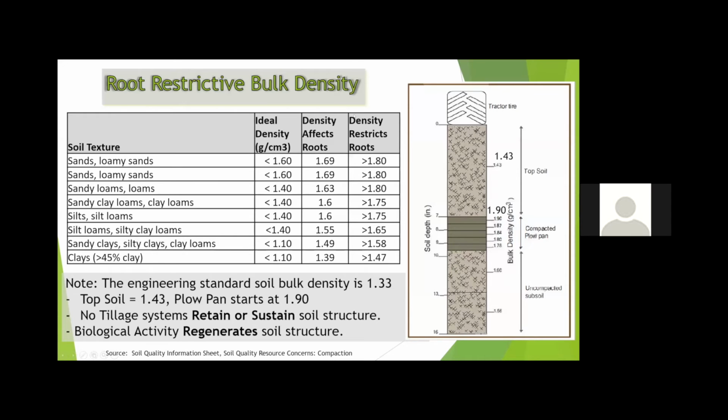And so I've pulled up these facts about soil bulk density and the impacts they have on root growth. These are cash crop roots, and it talks about the ideal bulk densities for root growth. And you can see that there's different soil textures here. In any of the sandy soils up here at the top, sand is a really dense particle, and so the density of sand is already dense. Sandy soils have a higher bulk density, but it doesn't take very much compaction for them to affect root growth and then completely restrict it.